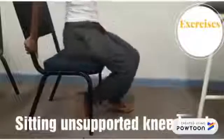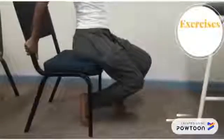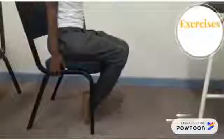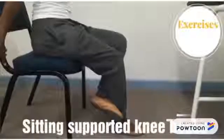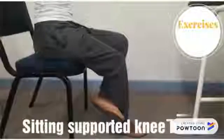With your foot resting on the floor, bend your knee as far as possible. Slide your upper body forwards. Bring your healthy foot behind the foot of the operated leg. Bend the knee of the operated leg as far as you can.